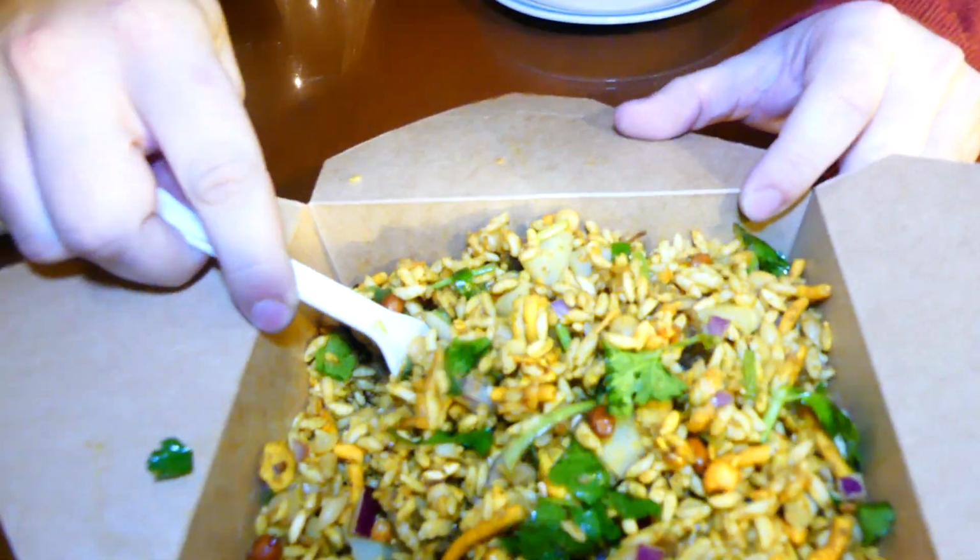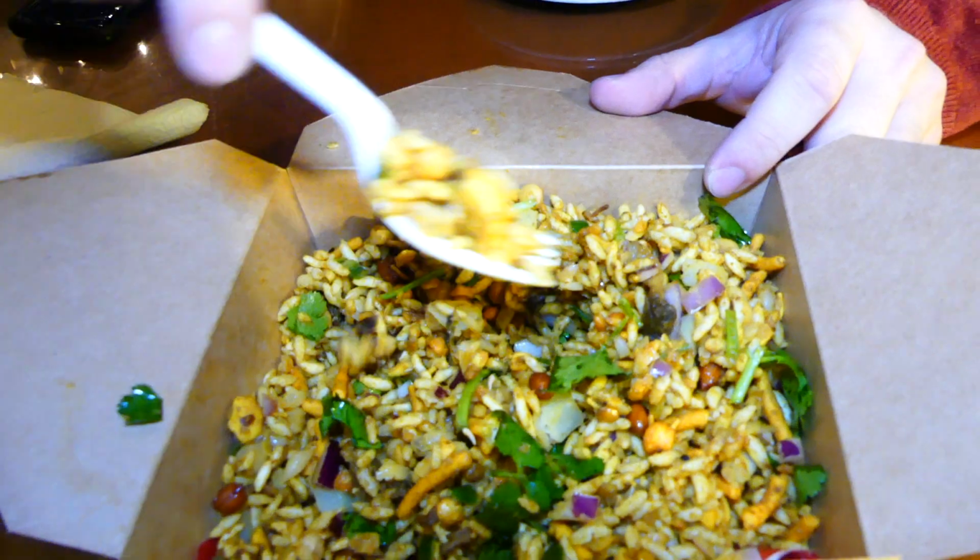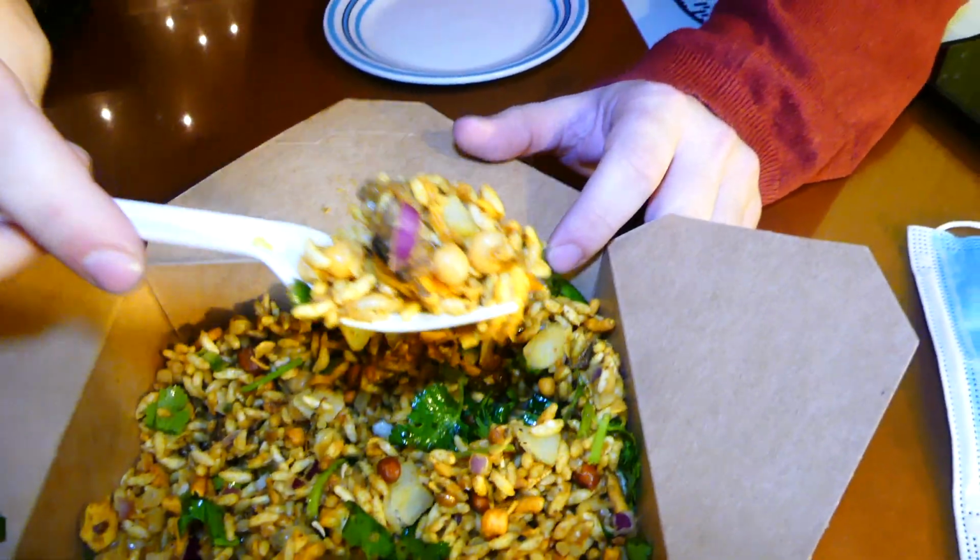I think I'm gonna try to dig for a piece of lamb, potentially. Oh yeah, here you go. So you have a piece of lamb. And look at those cool little chickpeas too. Yeah. Oh yeah, those chickpeas are great too. They just dissolve in your mouth.